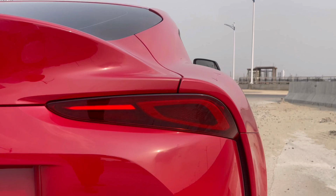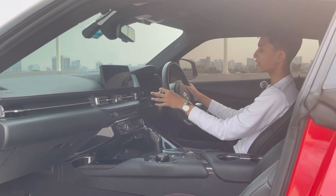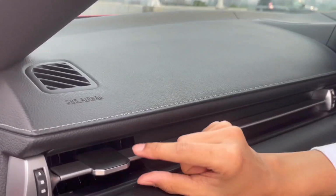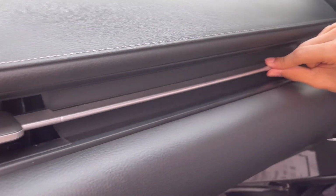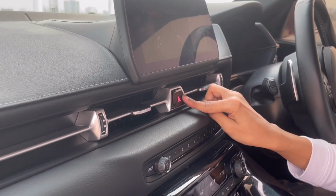Foot on the brake, pressing the start button, and the car is on. Let's start with the dash. So first of all, you have your SRS airbag here. Then you have your AC vent, and this is for moving it, this is for closing and opening. You have this vent that all the way comes here that isn't functional, but you have your center AC vents here, and this is for your hazards button.